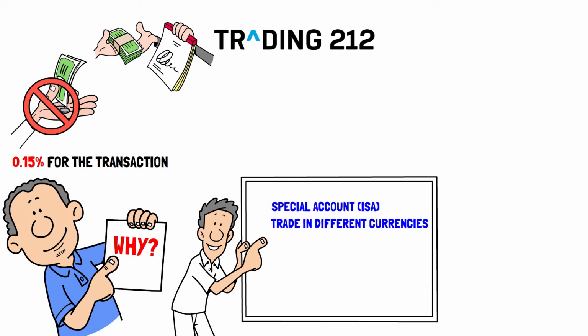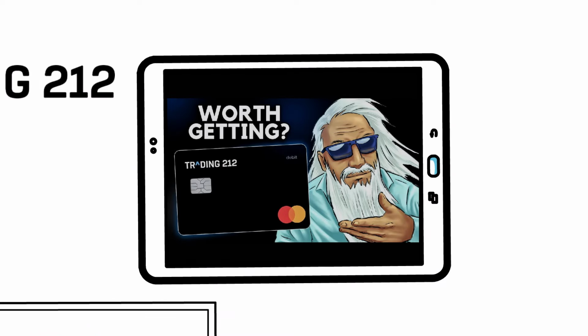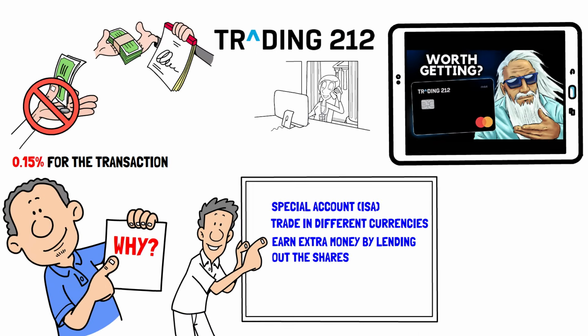Plus, with Trading 212, you can earn extra money by lending out the shares you own, and if you keep cash in your account, you'll even earn some interest on it. The company is rolling out new features almost every month at this point, with the debit card that I did a video on here being one of the biggest updates recently. Their customer service is also pretty good nowadays and has come a long way since they first started out, which impressed me as it was an initial criticism I had a few years ago when I did my first ever review on the platform on this channel.